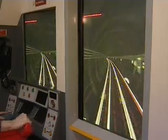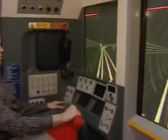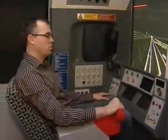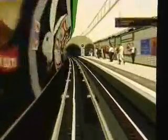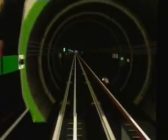Electricity led to the development of London's first deep-level underground lines, such as the City and South London, the Waterloo and City, and the Central Line. This is a simulator of a modern Jubilee Line train, which are used to teach real underground drivers. Visitors to the museum can try their hand at driving a tube and discover that it's not always as easy as it looks.